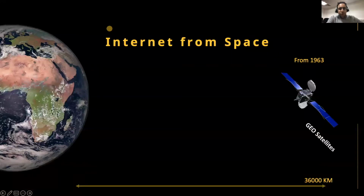So first, I would like to start this presentation with a bit of background to set the context. Internet from space is not new. We already knew that a few decades back when we started sending and building geostationary satellites into space. With a handful of geostationary satellites, we can cover the entire Earth and provide internet access anywhere.